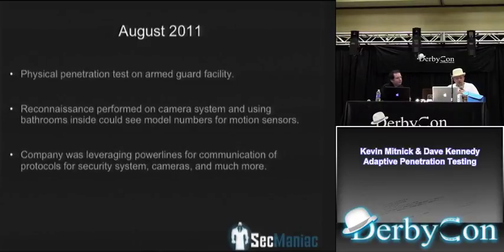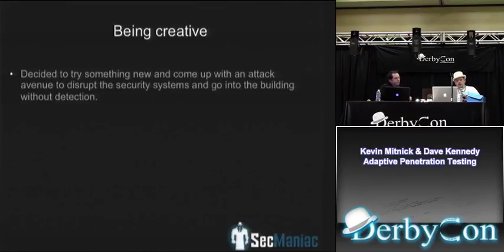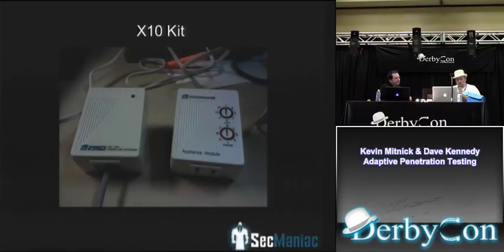And so they were leveraging them over the power lines, and what we decided to do, to be kind of unique, after researching the brand names, was to attack the X10-based controllers and see what we could get with it. We started doing some work, and I have to give a shout out to Rob Simon because he was instrumental in creating all of this. He's also got a talk on Saturday, I believe. Is it Saturday or Sunday? Anyways, look up Rob Simon. It's on the schedule, going over the research that we did on this because it's really phenomenal.